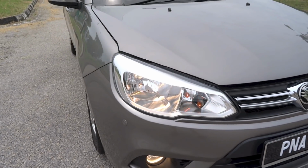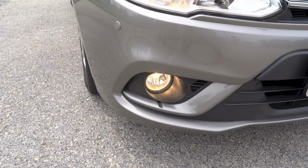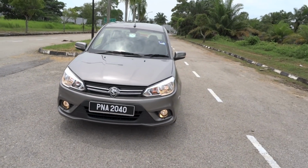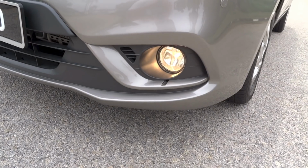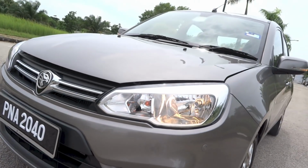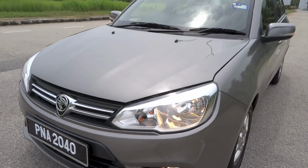Proton's first ever model when it debuted as Malaysia's first car manufacturer back in the 80s was the Saga. As a new manufacturer, Proton had to look for a base for its first car, so it entered a joint venture with Mitsubishi Motors and based the Saga off the second generation Lancer Fiore Saloon. The first generation Saga was in production for around 23 years under various facelifts and special editions, before it retired to make way for the second generation model.